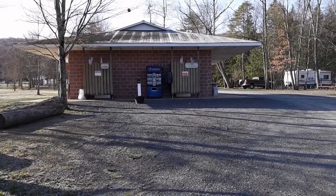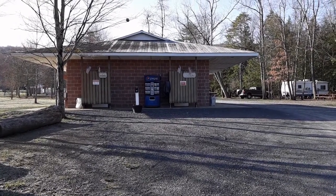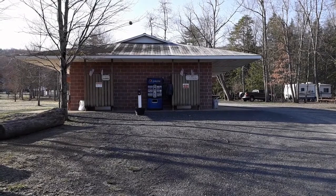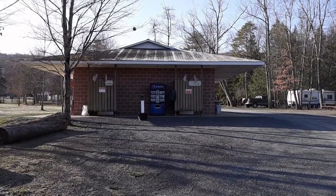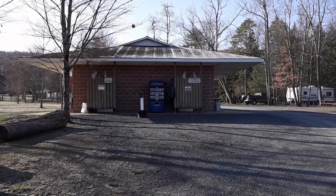Right. And this is the main bathhouse. The outdoor entrances are shut off once again because it's really cold. There's frost on the ground right now. Won't open them probably for a few weeks. Opening weekend at Knoebels is around the 22nd. And we're actually going to be back here for my son's birthday. He's turning 15.